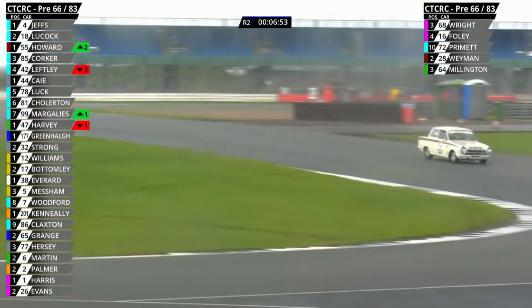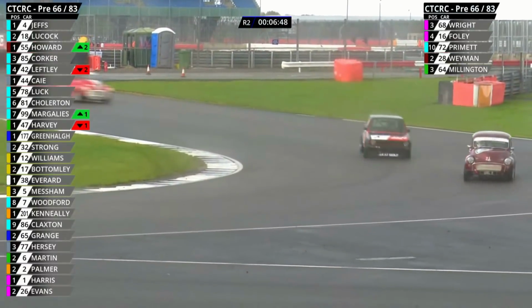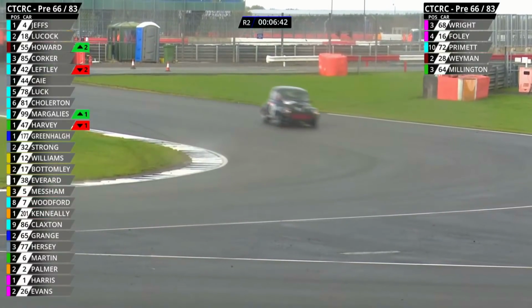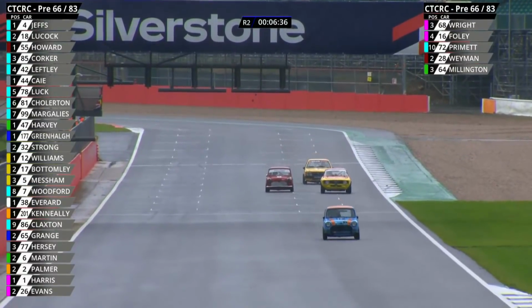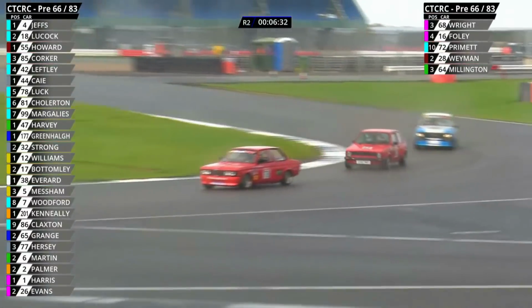Here's some of the Pre66 runners further back. That's Tony Palmer in his Cortina. He's 23rd overall as they slip and slide their way through. Michael Foley's Morris Minor towards the back of the field. The leader may well be coming up to lap these soon. Here's a battle between Andy Mesham and the Alfa Romeo of James Everard.